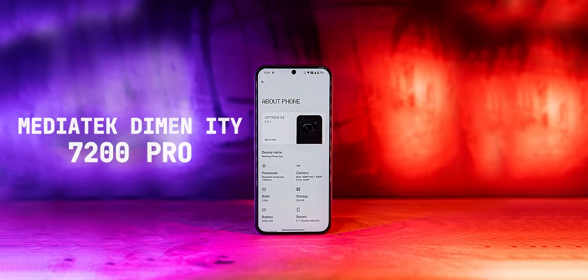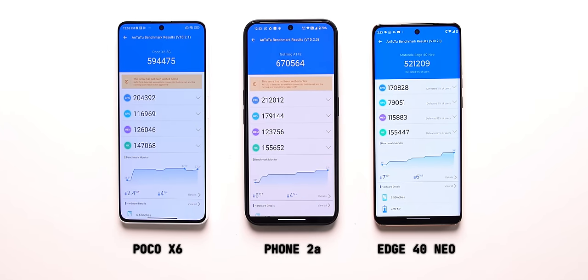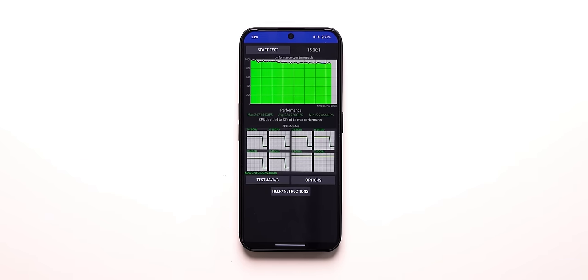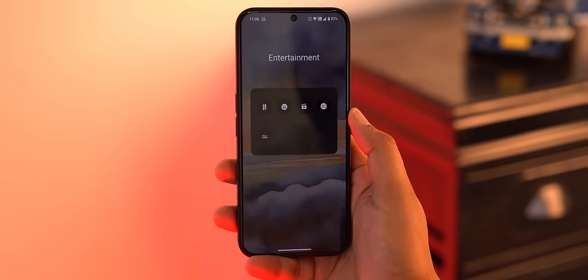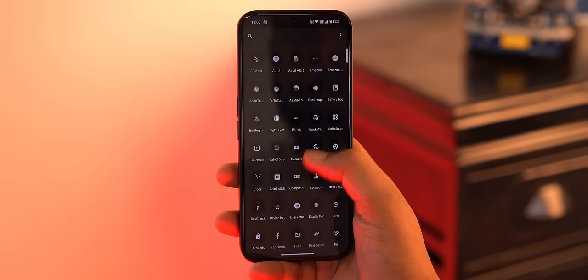In terms of performance, this has the Dimensity 7200 Pro. I'm not sure what difference the Pro brings, probably better optimization, because the optimization is good. In terms of benchmarks, it does beat the likes of the POCO X6 and the Moto Edge 40 Neo. And I did not see any throttling issues. And not just this, the performance is very good too. The phone is fast and snappy in day-to-day usage, and even gaming is good.